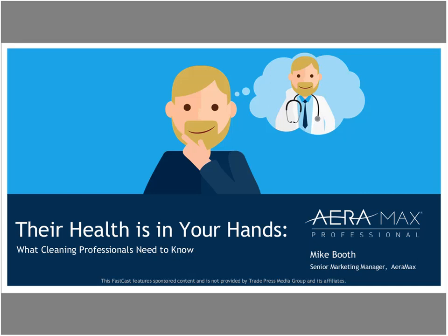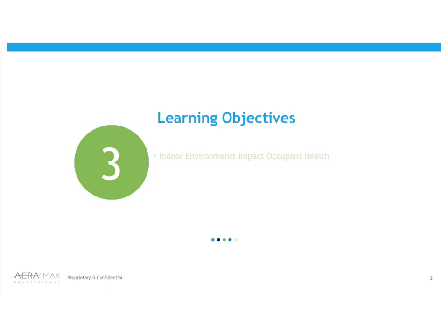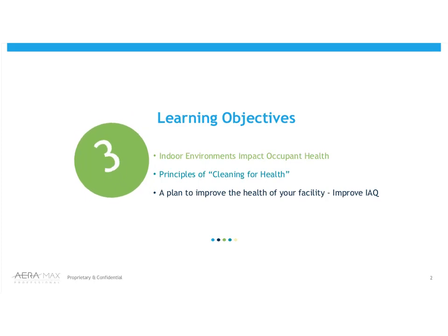So what are we really looking to do today? What are our learning objectives? And they're threefold. First, we're going to talk about and learn about the indoor environments and their impact on occupant health. We're also going to be talking a bit around the principles of cleaning for health in an environment. And then lastly, a plan to improve the health of your facility. Specifically, the angle that we're going to be focusing on is improving your indoor air quality, as it has a direct correlation to the cleanliness and health of a facility.